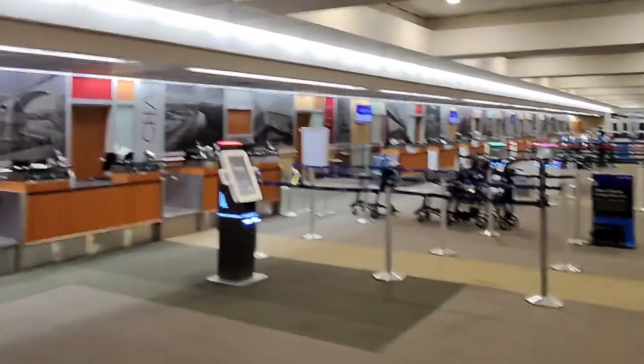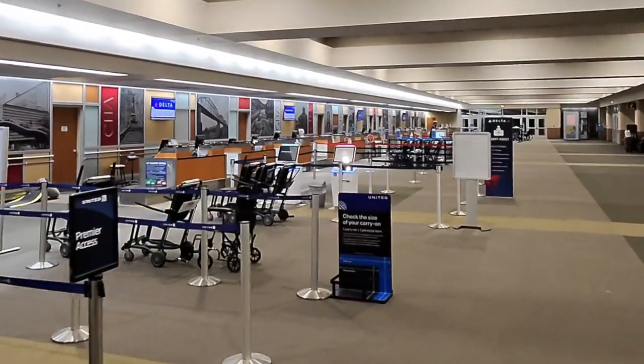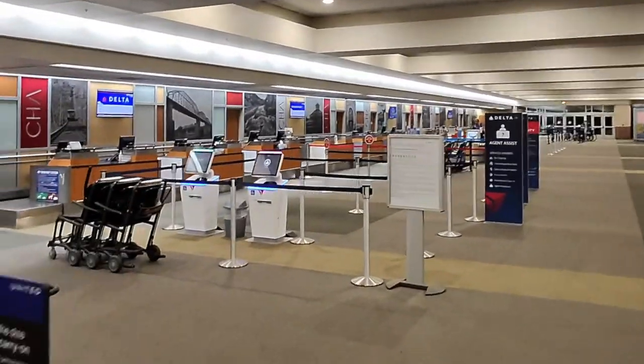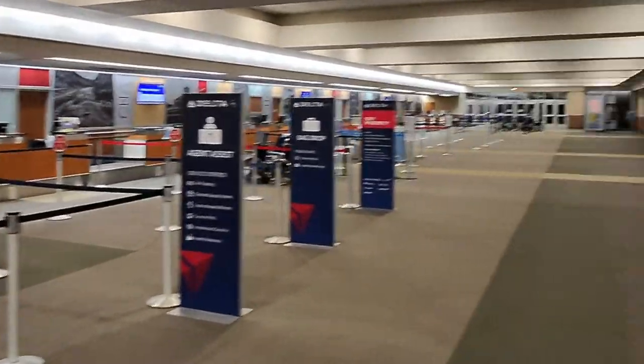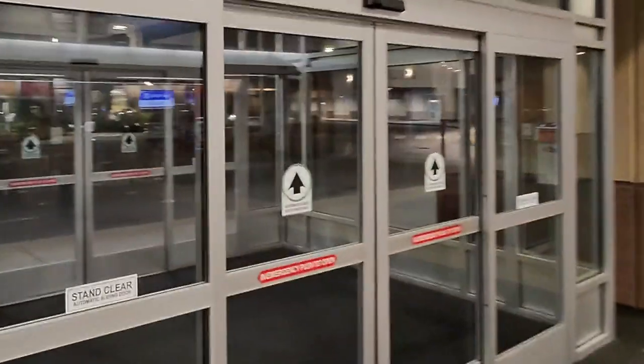As an example, you have United, you have Delta, down there you have American Airlines. So that's it. Now I'm going to take a quick step outside so you can take a look at it from the outside as well when it's nighttime.